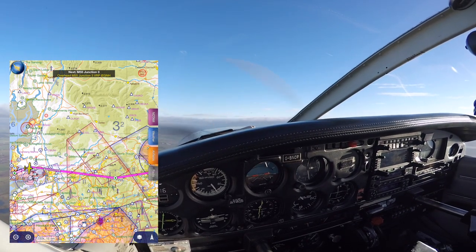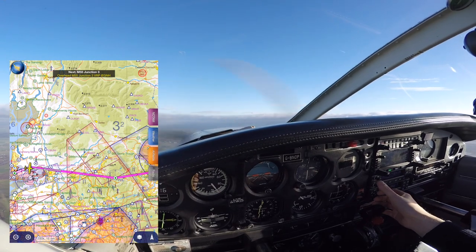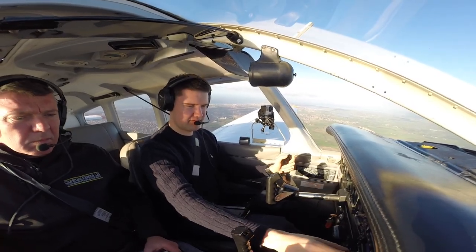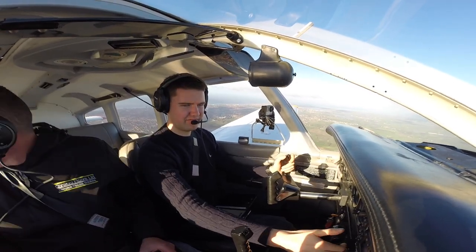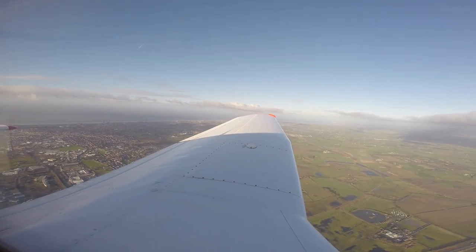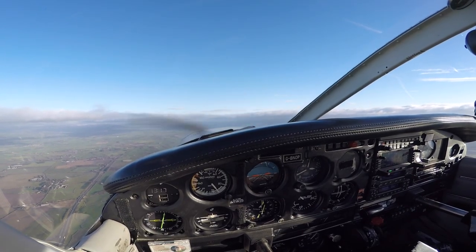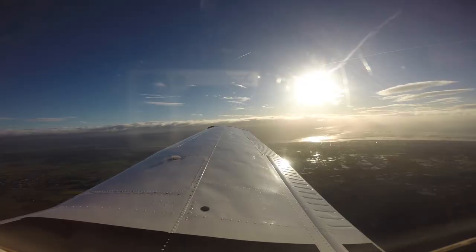Wharton radar, Golf Oscar Juliet. Golf Oscar Juliet, squawk 3646, to what altitude are you climbing? Climbing to 2,000 feet and squawk. Say again, squawk. 3646. Squawk 3646, Golf Oscar Juliet. Golf Oscar Papa, traffic right 2 o'clock, 3 miles converging right to left, just departed Warton and climbing to 2,000 feet. Oscar Papa, looking.